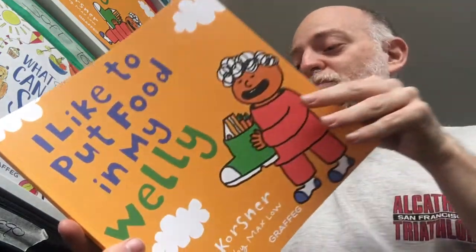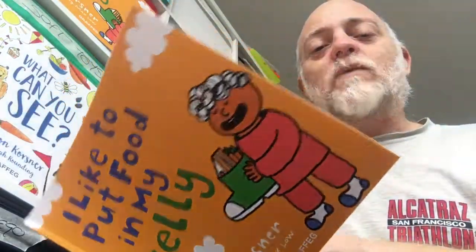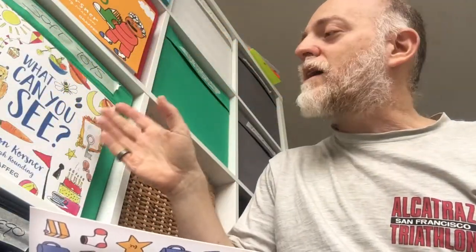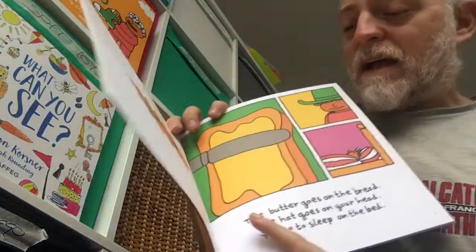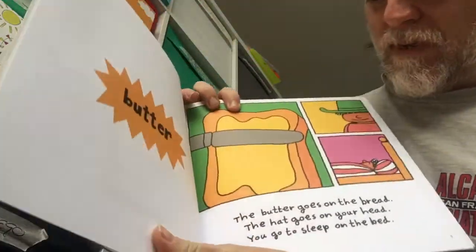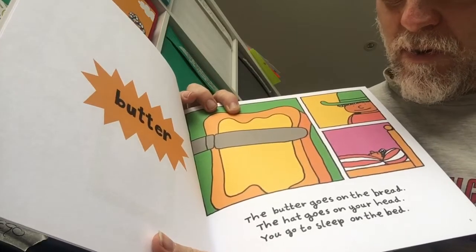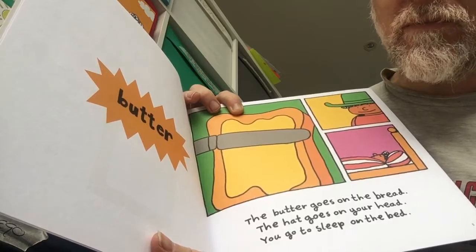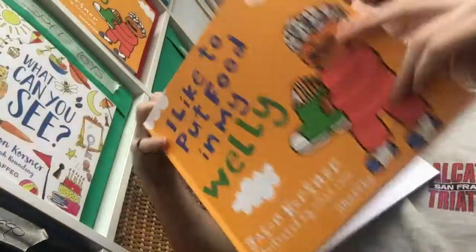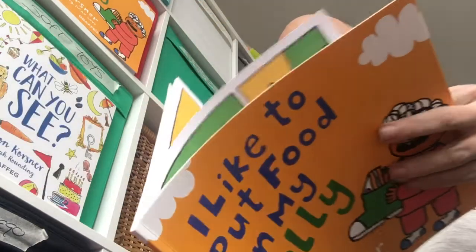It's also using simple rhyme, but it's playing around with language. So once children have learnt their way around the world, let's have a little bit of fun. So what we do with this book, we say, the butter goes on the bread, the hat goes on your head, you go to sleep on the bed. Perfectly normal sentences. But now I'm going to shake it up a bit.